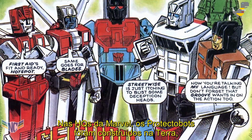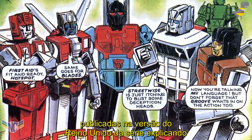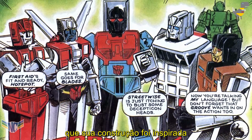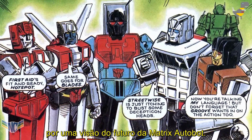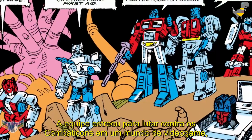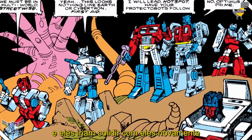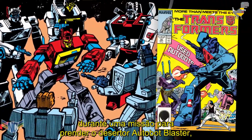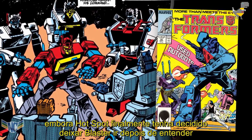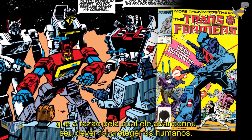In the Marvel comic book, the PROTECTOBOTS were built on Earth, with supplementary stories published in the United Kingdom's version of the series explaining that their construction had been inspired by a vision of the future from the Autobot Matrix. The team debuted to battle the Combaticons in a video game world, and they would clash with them again while on a mission to apprehend Autobot deserter Blaster, though Hotspot ultimately decided to let Blaster go after learning that the reason he deserted his duty was to protect humans.